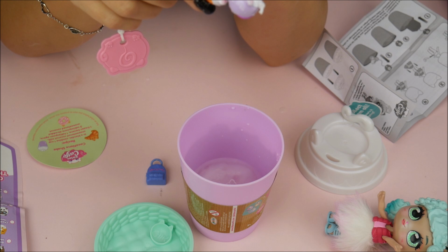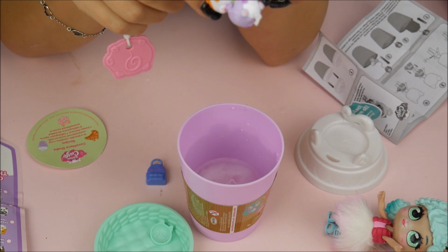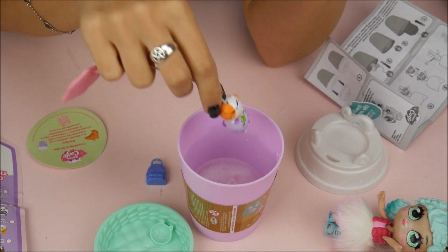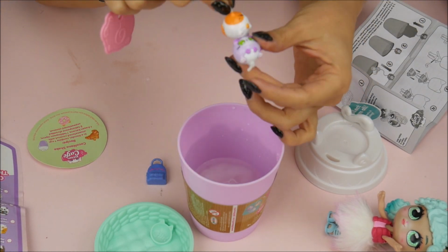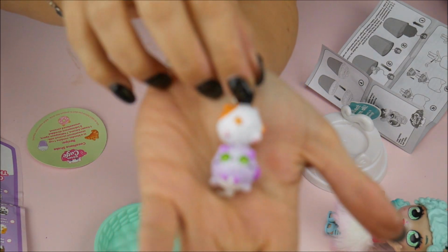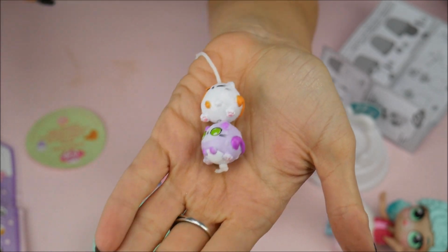And it's Majesty Meow. I think this one's supposed to be maybe cotton or something. Oh no, Lavender Meow, because it's purple. Okay, so Lavender Meow, oh, there's still some paper on there. Get the paper off. So it's Lavender Meow on the bottom and Cheddar Meow on the top. Let me give you guys a little close up of what they look like. Ooh, really cold water. And that's what they look like.